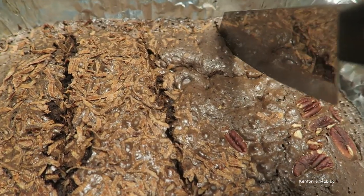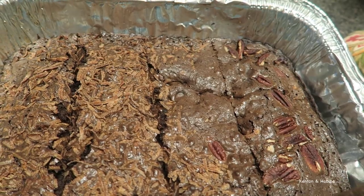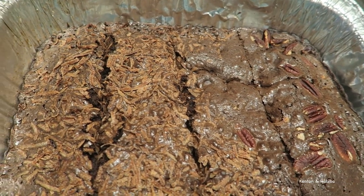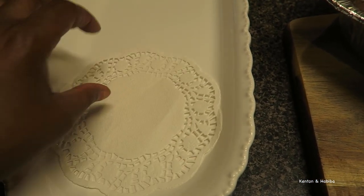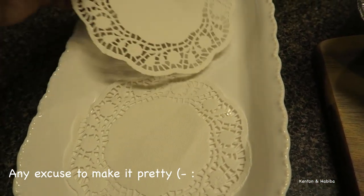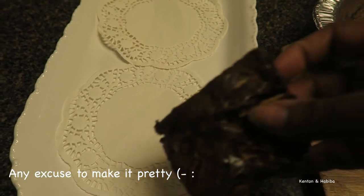And I'm not doing this perfect. This is just us. This is nothing fancy. Just comfort food for Kenton while he studies. Haven't unpacked all my stuff yet, but I found this, so why not?